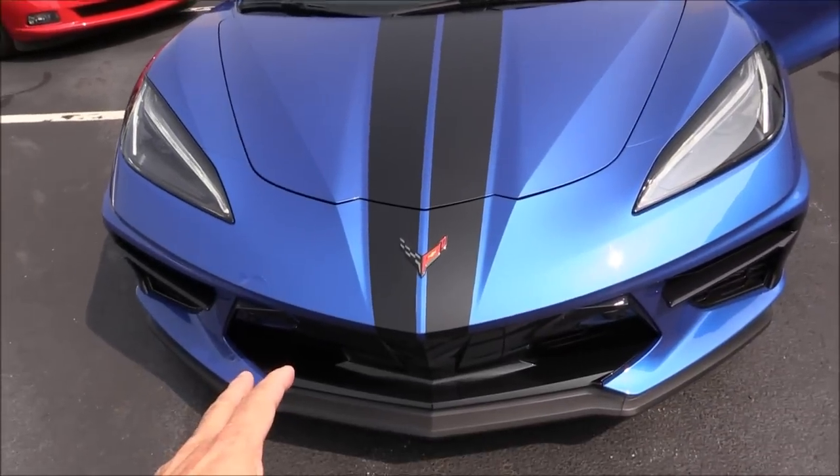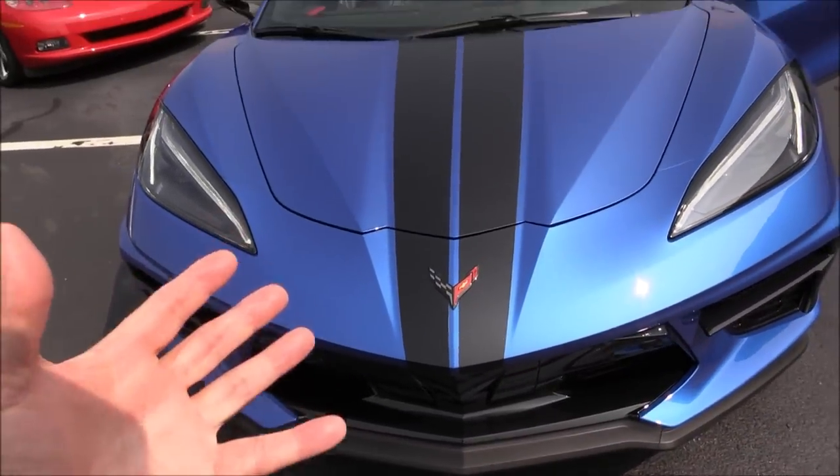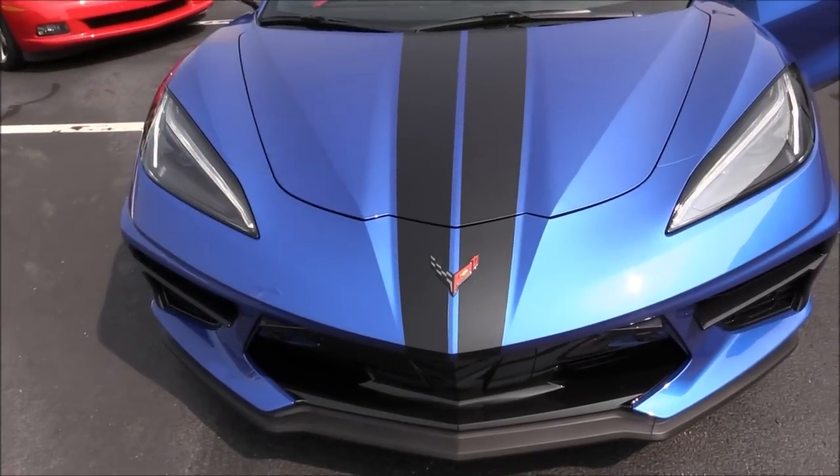At first, I didn't like them. Honestly with you guys, I really didn't like it, but I'm really starting to grow. I do like the character that it adds to the car.